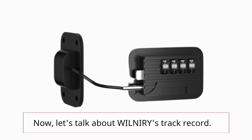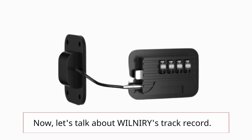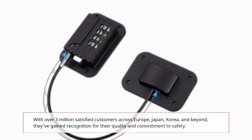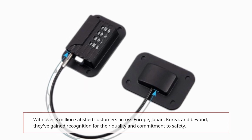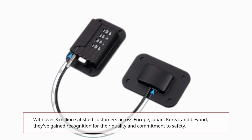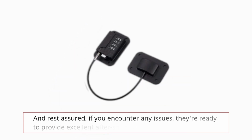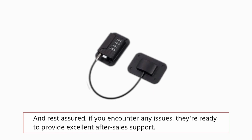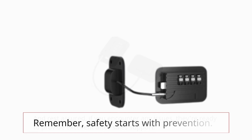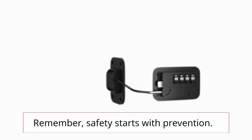Now, let's talk about WILNIRY's track record. With over 3 million satisfied customers across Europe, Japan, Korea, and beyond, they've gained recognition for their quality and commitment to safety. And rest assured, if you encounter any issues, they're ready to provide excellent after-sales support. Remember, safety starts with prevention.